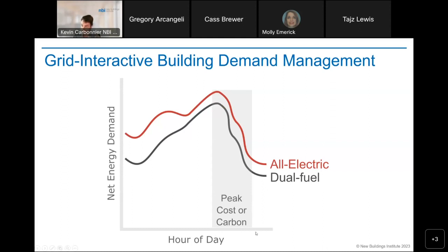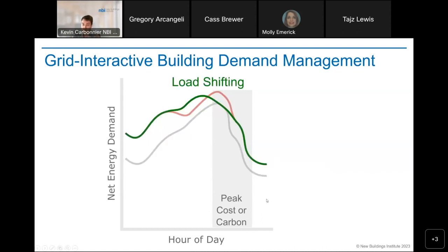But this is also when we've got peak energy costs, peak carbon. This is those dark squares that we saw on the heat map. So what can you do? You can do things like load shifting. And so now this new green line is, well, my smart thermostat's going to pre-cool my home before I get home, so that I don't have to use as much air conditioning during that peak period in this shaded box here.